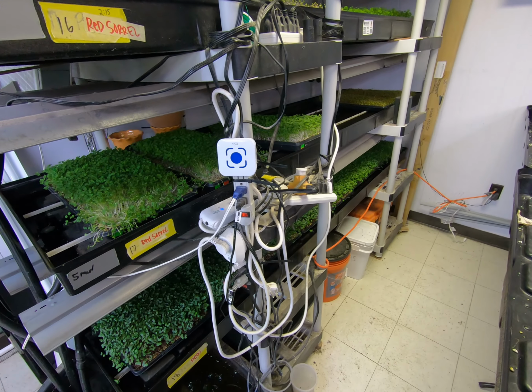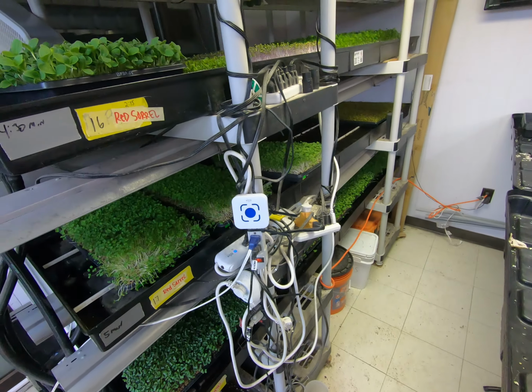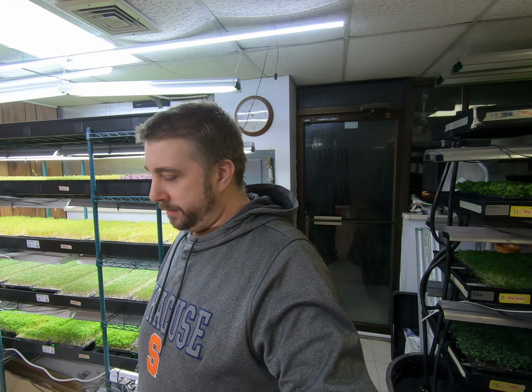Yeah, this whole tray, I've got this row of salad down here that I'm going to cut next, and that's good to go. Damn it, sorry, I'm trying to use my tripod here. There we go. It's not a good idea, so I keep bumping it into stuff.